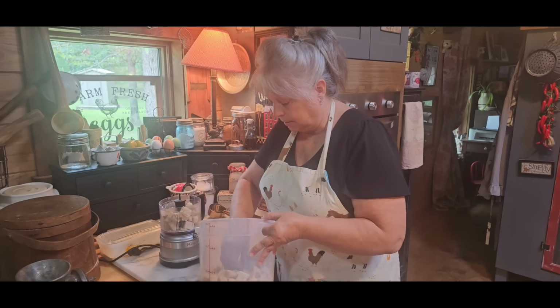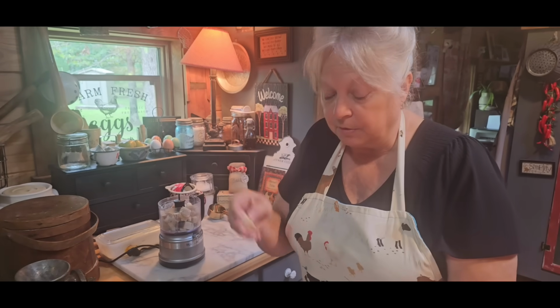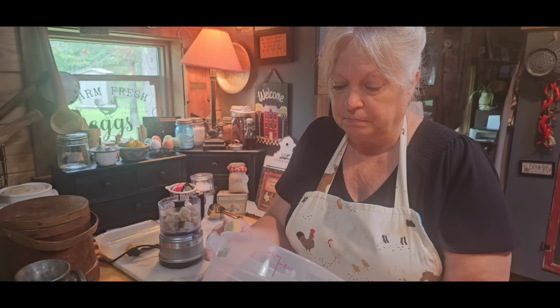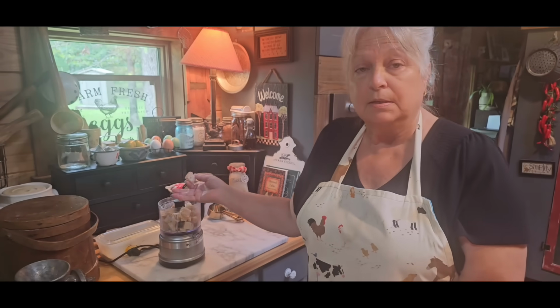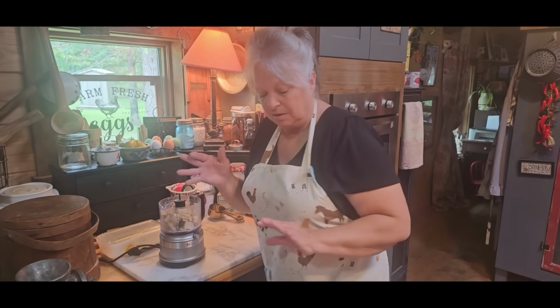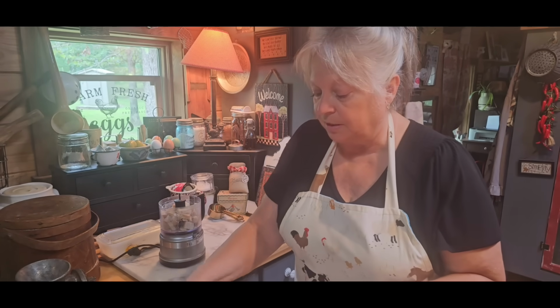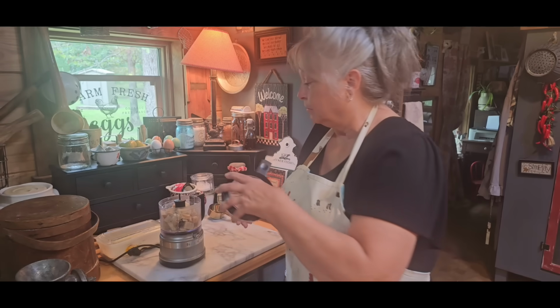Now the ones that I had put a little bit of Parmesan, all that on there, they're in here too. So it's going to be good either on the salad or already seasoned up for my breadcrumbs. But I also like to add just a little more to it. I like to add a little more oregano and parm to it when I'm making chicken parm.